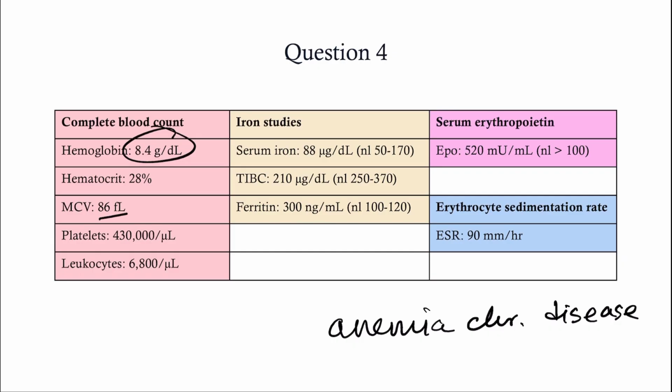Now, another way you can tell anemia of chronic disease is by looking at these iron studies. Serum iron is normal, so that helps you eliminate iron deficiency anemia. TIBC is low. That really signals anemia of chronic disease, because what should happen when your iron levels go down? The TIBC should go up. And when the iron levels go up, the TIBC should go down. If you have a normal iron level but a low TIBC, that suggests anemia of chronic disease. Ferritin, that's our storage iron, that's high. That also points to anemia of chronic disease.